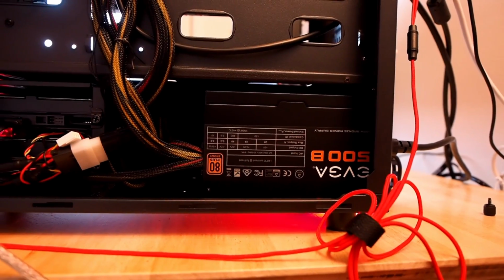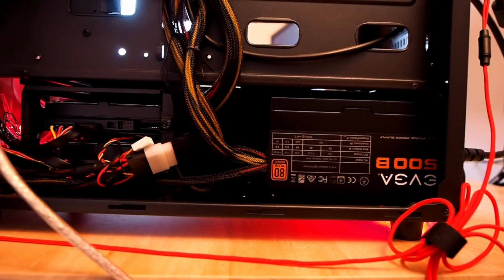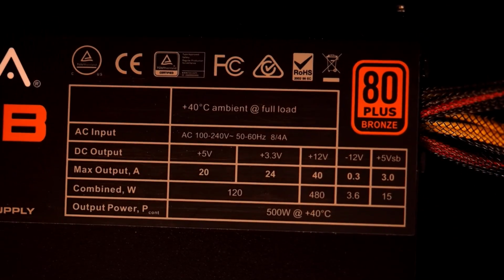The power supply was from my gaming computer. I already had that. It was 500 watt, which was more than enough to power the Ryzen 5 3600 and of course the GTX 970. I didn't have to purchase any SSDs or hard drives. Those are all my old ones that I had. Fans, all that kind of stuff were already old.